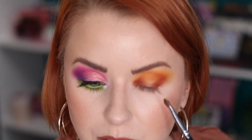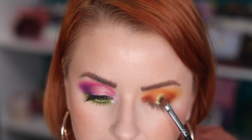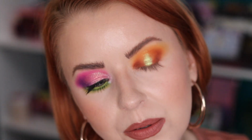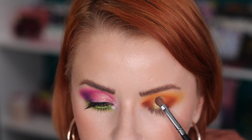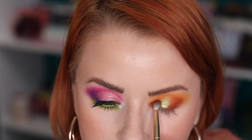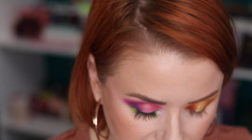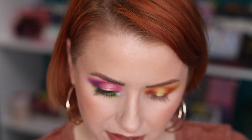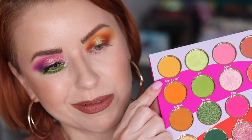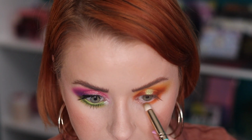Now this green is a traditional shimmer shade, and I'm taking it on a damp Morphe M124. Ooh, I like that. I'm going to add a little bit more of the brown that's right here, just to the edges. Loving that. Now for the lower lash line, I think I want to go back in with this orange shade. Let's do that. I'm taking it on this little Juvia's Place pencil brush.